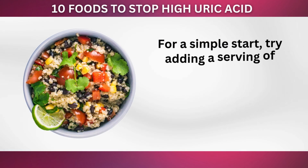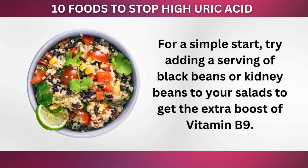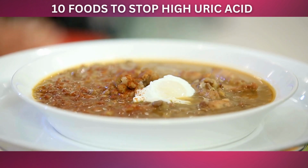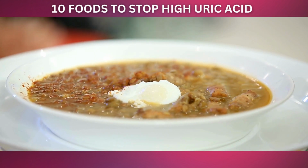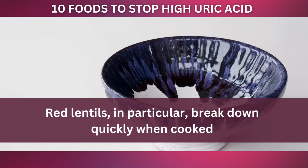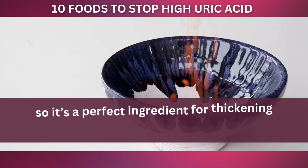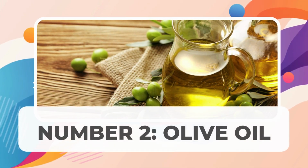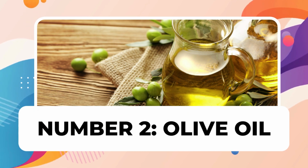For a simple start, try adding a serving of black beans or kidney beans to your salads to get the extra boost of vitamin B9. You may also add lentils to soups and stews, or use them as a base for vegetarian patties. Red lentils, in particular, break down quickly when cooked, so it's a perfect ingredient for thickening soups or creating creamy dips.